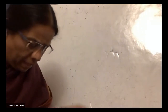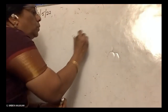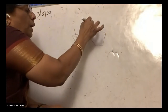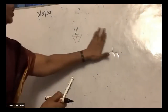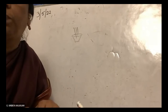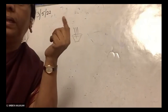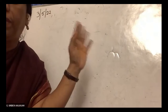You can make them draw cups, and then ask them to put 1 in each cup: 1 2s are 2, 1 3s are 3. Like that we make the children play games. For the 6th standard we can make them play using PVC pipe and small rods available in the maths lab. We have all these things to use.